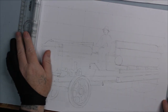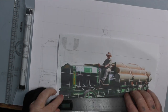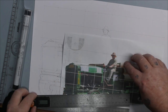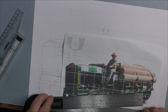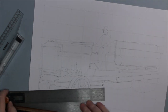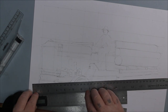Well, today I finally decided to get around to drawing the Linn Tractor. It's just one of those ones that I've been wanting to do for a long time, but just trying to get the right pics for it. So I'm using my digital angle ruler here because there are so many different angles on this, and even though I'm using the grid method, it still gets pretty tricky trying to get all these different angles.